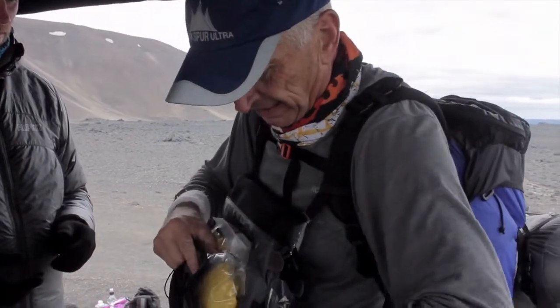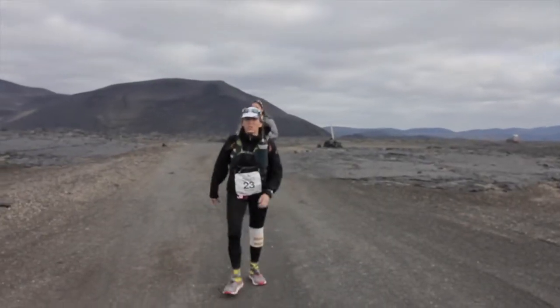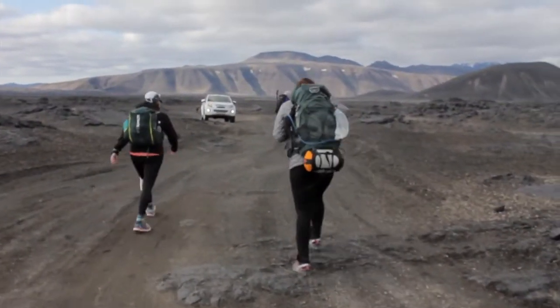Oh well. By the time she reaches checkpoint 2, the pain and swelling in Danielle's leg has worsened. Medics are concerned and advise her to stop. However, she is determined to finish the stage.